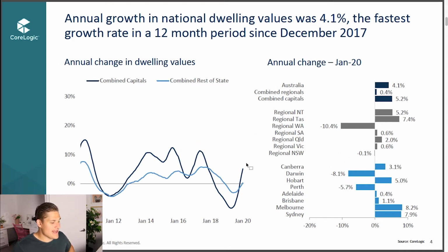Annual growth in national dwelling values was 4.1%, the fastest growth rate in a 12-month period since December 2017. So we're seeing the same sort of rebound numbers as in December 2017, which is kind of this period here.